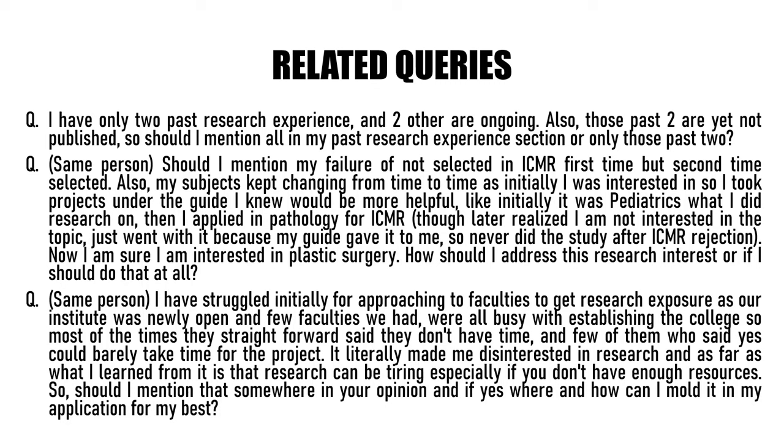This is a general suggestion for such applications: please be good with your vocabulary and grammar when writing your essays. Do proofread them. Two suggestions. One is please proofread it yourself. Read it 1,000 times before submitting if you have the time. That's why I'm saying start writing and finalizing it much before the deadline. And also get it reviewed and proofread by others.